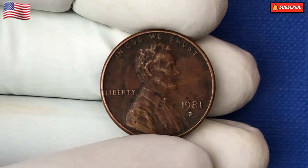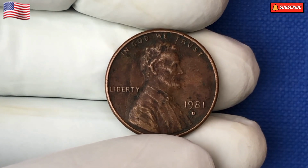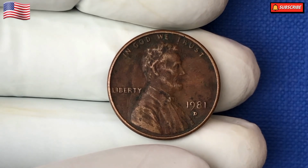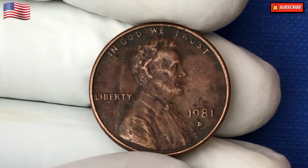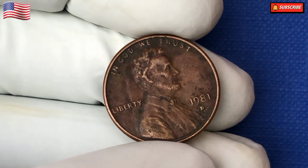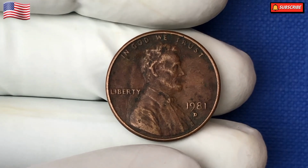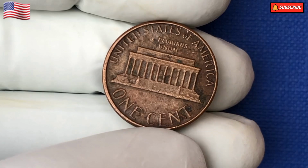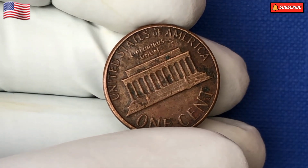The right coin could be worth a small fortune, and you wouldn't want to miss out on a potentially life-changing discovery. In conclusion, never underestimate the power of the humble penny. You just never know when you might stumble upon one of these rare, error-struck treasures. So, next time you're going through your coin collection or checking change, take a moment to carefully examine each penny, especially the 1981 one. It could turn out to be worth far more than you ever imagined.